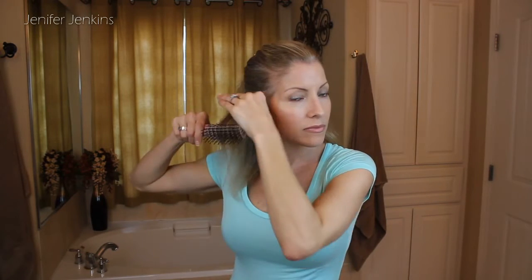Whenever I was at my mother-in-law's one time, she has one that's very high-end, and I just do not see the difference whatsoever. I mean, no difference, actually. And so I love this one, and it seems to work just fine.